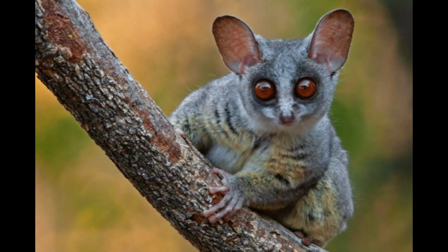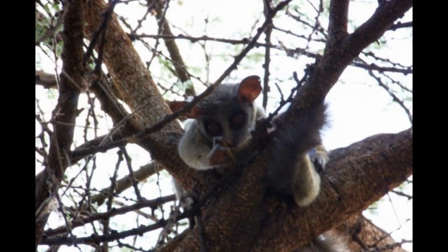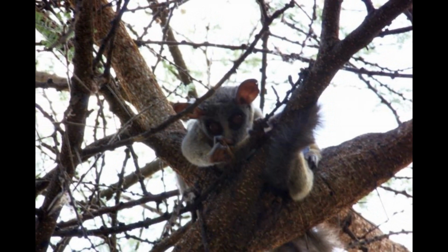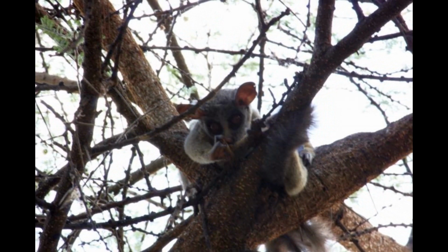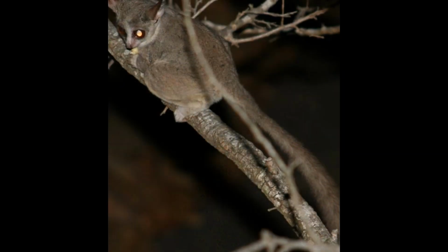Rondo Dwarf Galagos are known to live either solitarily or in small family groups. Social structure can vary, but they typically communicate with each other using various vocalizations, including calls and songs. They may also engage in social grooming to maintain social bonds.